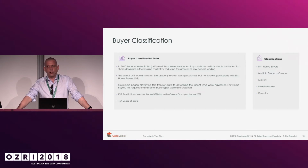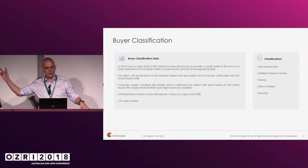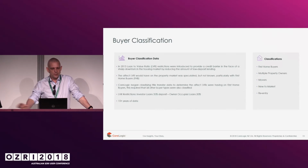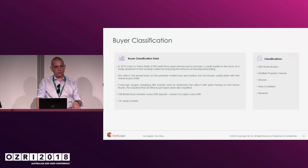And we were particularly worried about first home buyers. So we started to categorise them. As we began classifying those guys, we invariably ended up classifying all the rest of the buyer types. And over on the right-hand side there, you can see the classifications. The current state of it is that if you want to buy a property and you're an investor, you've got about a 35% deposit required. If you're an owner-occupier, so just you buying a home, then you've got to put in about 20% deposit, which is quite a lot higher than what it used to be. The data that we use goes back about 15 years, but it actually goes back a lot longer than that.